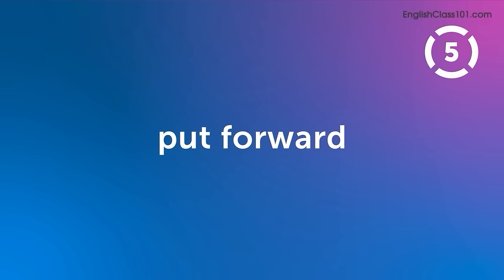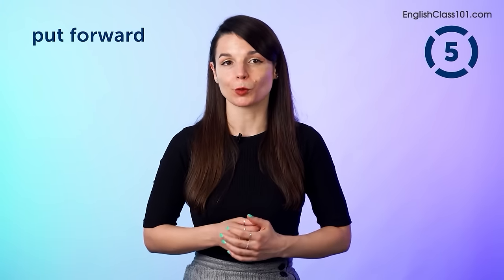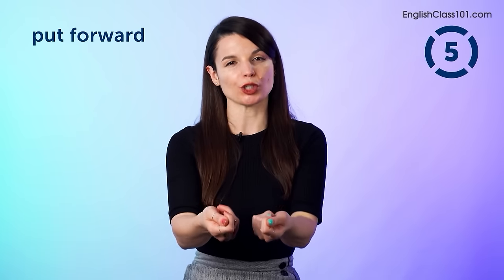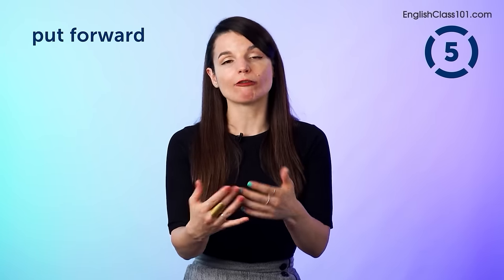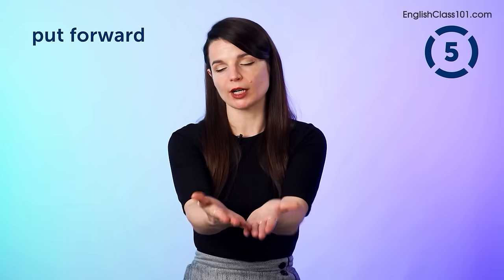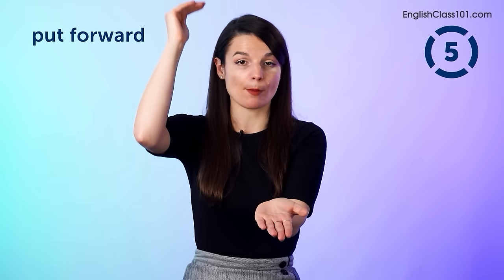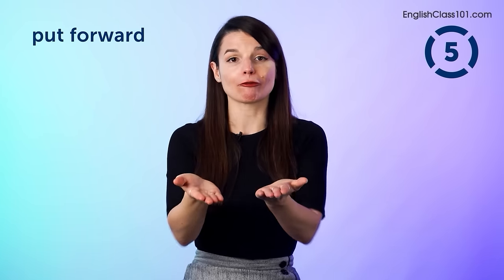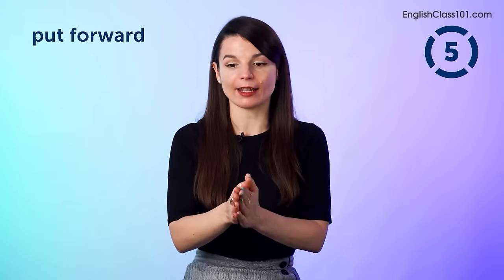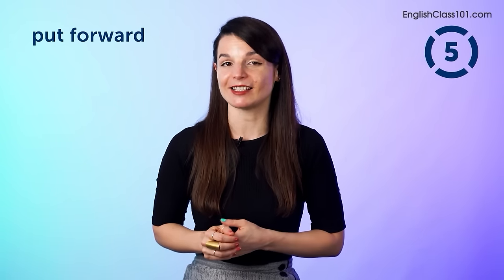Okay, next is put forward. The expression to put forward is a more formal way to say introduce, and we usually use put forward for ideas, opinions, plans, proposals. So when we put something forward, it's usually something that we put in front of, like a boss or someone who is higher above us at work. It's like you're putting something in front of another person to say, what do you think about this? So it's like introducing the idea, but putting it forward in front of the people who need to make a decision about it.